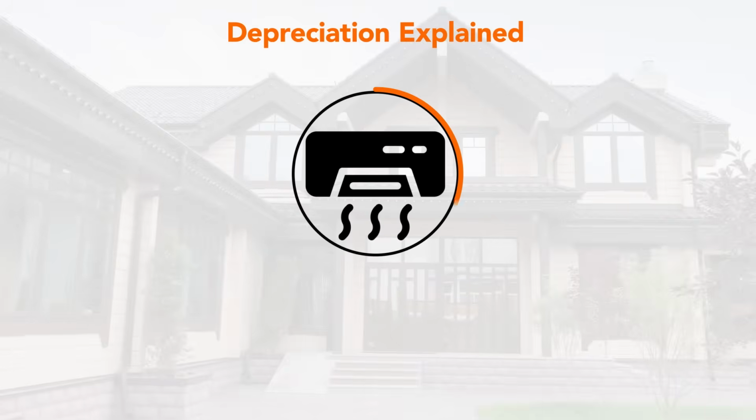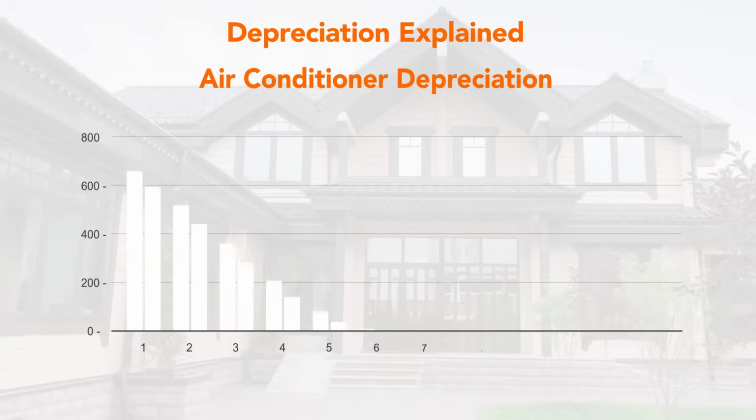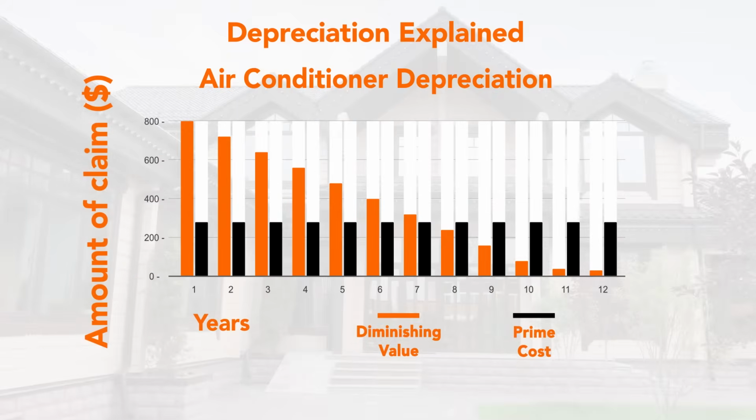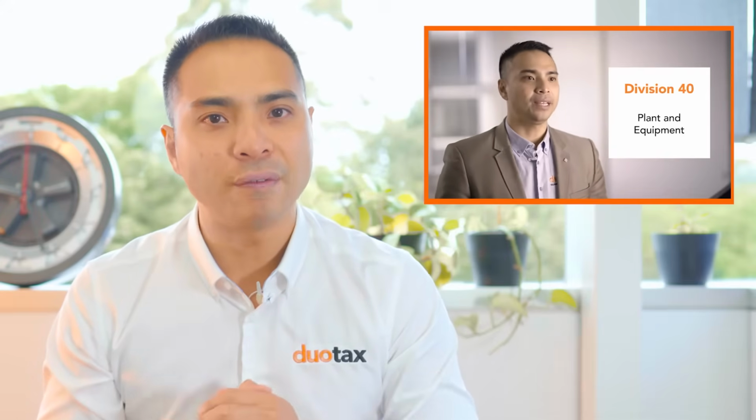The ATO provides a tax ruling called an effective life schedule that outlines the effective life of an asset. This is how long the ATO deems a particular asset is generally used to produce income. For example, an air conditioning unit has an effective life of 15 years. From this, we can calculate the rate at which we can depreciate the asset, either using the diminishing value or prime cost method.